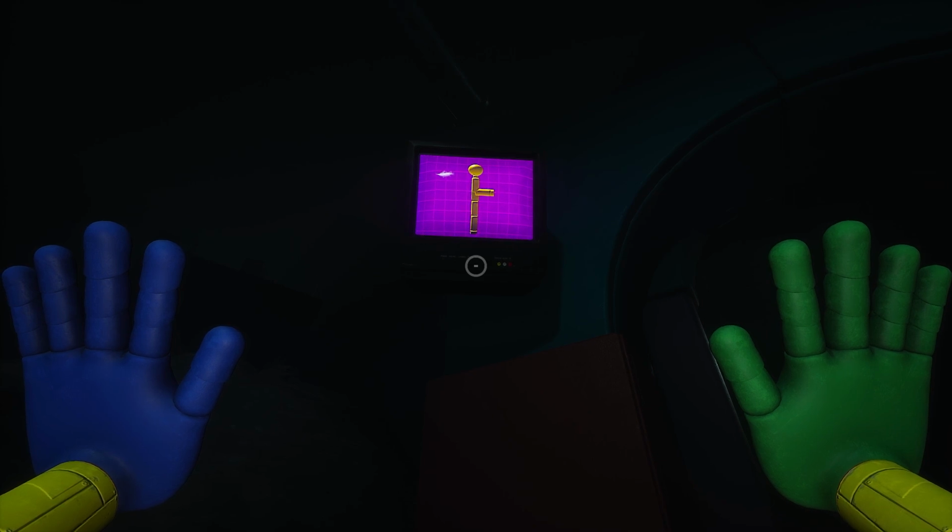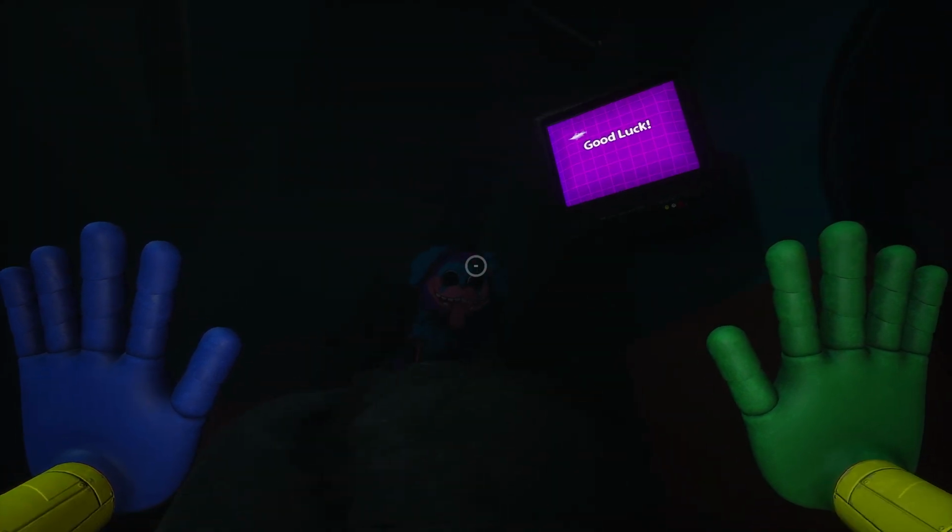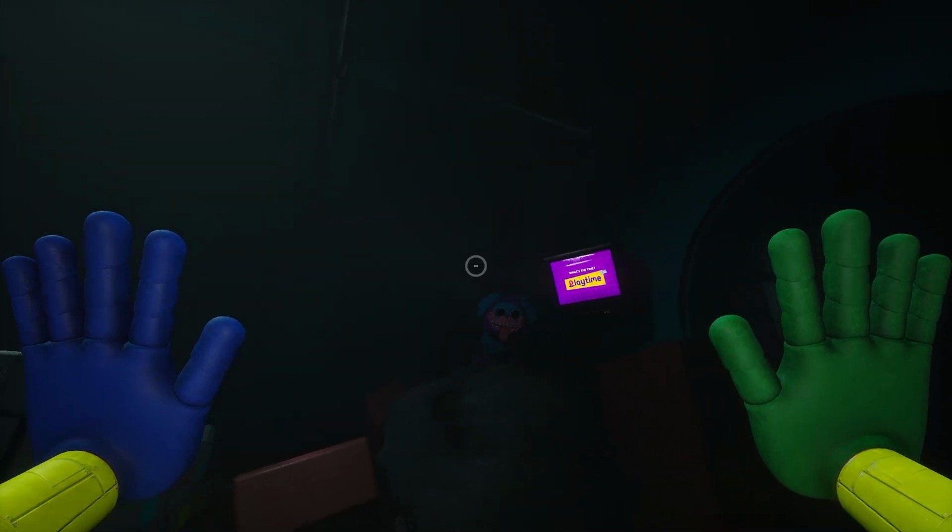The basis of this is that the lights will flicker on and off. When they are off, we can move. When they're on, we cannot. PJ Pugapilla here will follow us throughout, trying to catch us. And I mean, look at this thing. It is like the worst puppy imaginable.